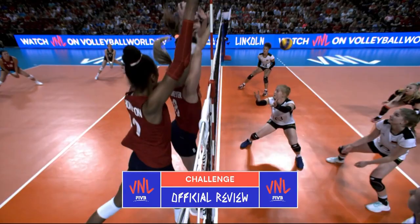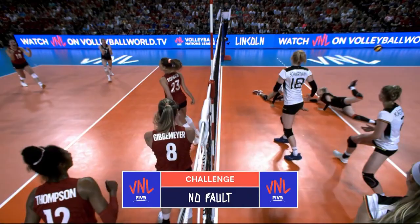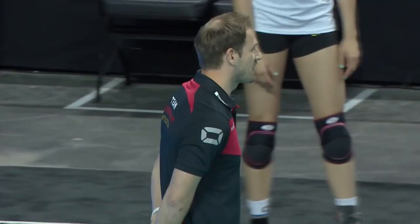Okay, well, the ball has come off the block and it's hit the net. It is not a player that's hit the net. So this can be the way when the net starts moving, you think, oh, it was a player touched it, but it wasn't. The ball has come down, hit the top of the net, and gone on the side of Germany. Absolutely no net touch with that one. USA will have the serve.